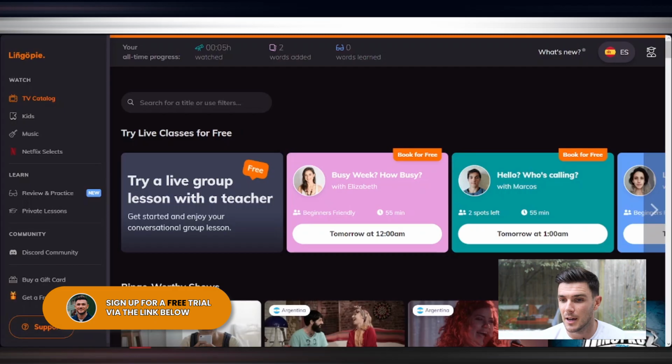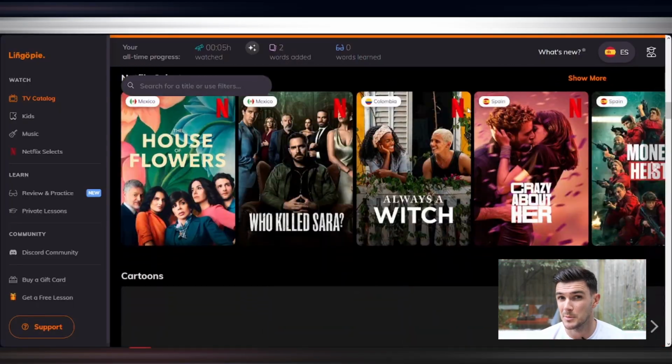So overall, yeah, I would say that it's a very cool, unique, innovative platform. The game changer for me though is the fact that you can now connect your Lingopie account to Netflix with a simple plugin. That really is a game changer because the content on the Lingopie platform isn't amazing.